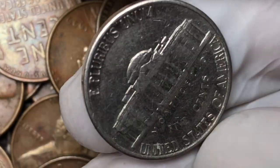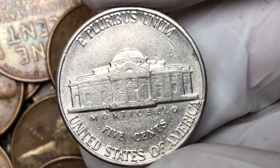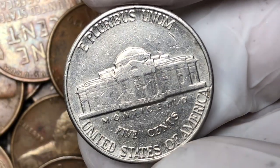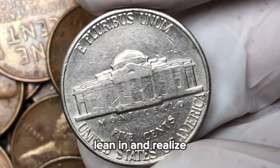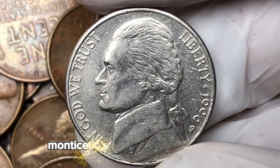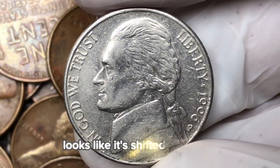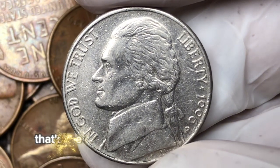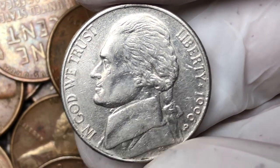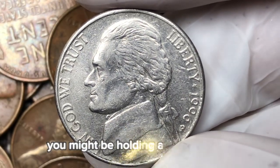Just imagine it. One day you're sorting through a pile of old change, and suddenly you notice something different about one of the nickels. You squint, lean in, and realize Jefferson's profile looks doubled. Or maybe Monticello's steps are perfectly crisp. Or perhaps the coin looks like it's shifted off-center. That's the exact moment when your heart starts racing. Because now you're not just holding a coin. You might be holding a small fortune.